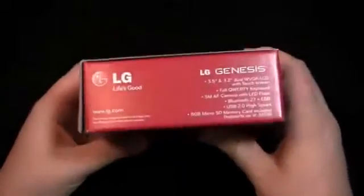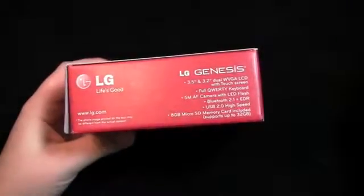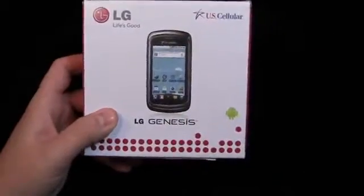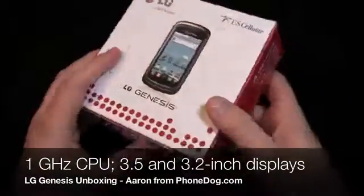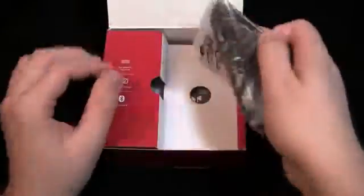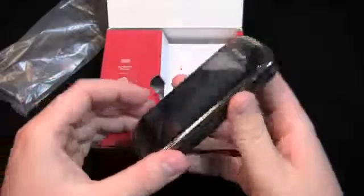But here it is, LG Genesis, available now for $150 with a 2-year agreement at US Cellular, and it's a well-spec'd device. You look at the design, you think, okay, this is going to be a mid-range device or perhaps a low-end Android phone, but it's pretty well-spec'd. 1 gigahertz Snapdragon processor. It has 2 displays, 3.5-inch display on the outside, 3.2-inch display on the inside, both of which are 480 by 800 pixels. So pretty decently sized displays on both ends.